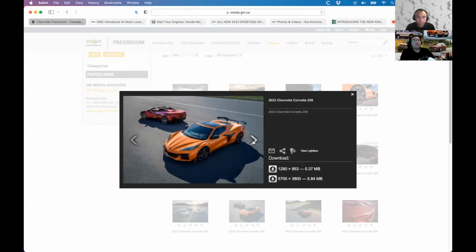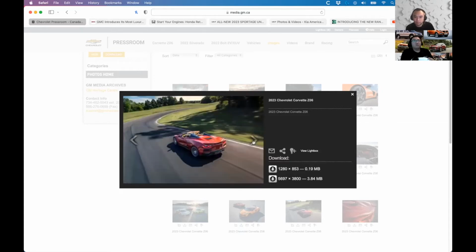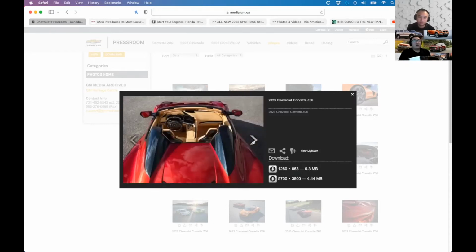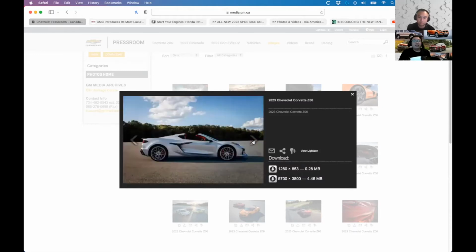I wouldn't be surprised to see this in the high 100,000 range, close to where the NSX was. I wouldn't be surprised. And honestly, for the R&D you're getting behind this, it's totally worth it, I think. Because we're talking 911 GTS money probably. I don't think it will exceed 200,000 for a Z06, at least MSRP wise.